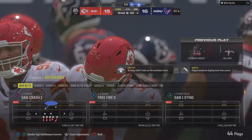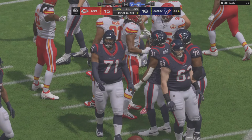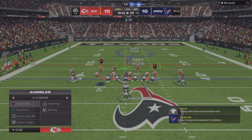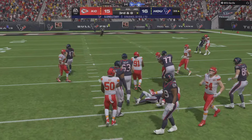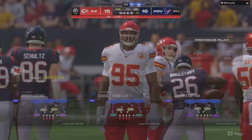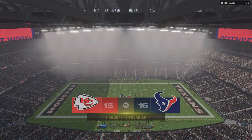And running room scarce here. He's going to be stopped in his tracks at the line of scrimmage. Another running situation on the doorstep as they come up 2nd and 10. Singletary, they'll go up the middle. And this winds up a pickup of 2, maybe 2.5 to about the 39. I like the call there because that was one to take time off the clock.